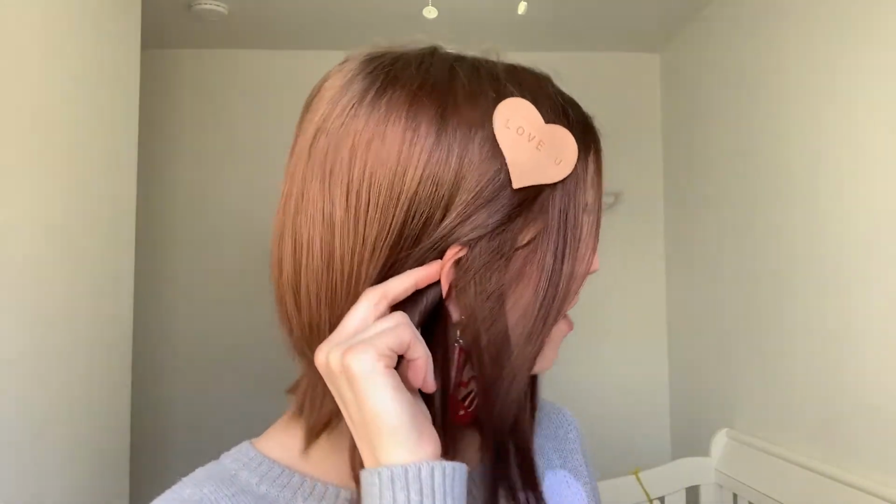So this year for my daughter, I made her this cute little leather conversation heart snap clip for her hair. Cute, look how cute that is. Make something, it'll be much more meaningful.